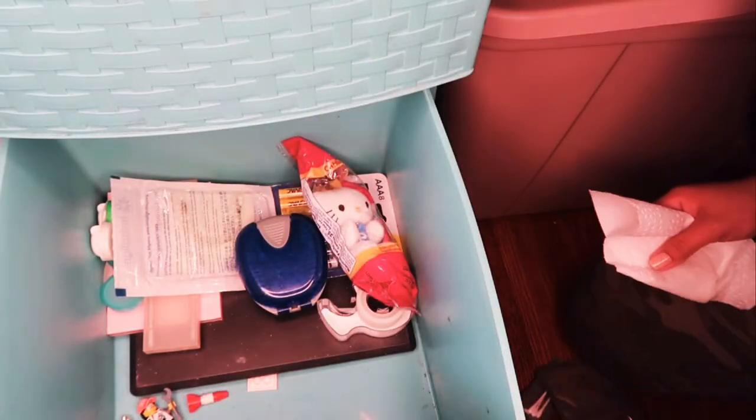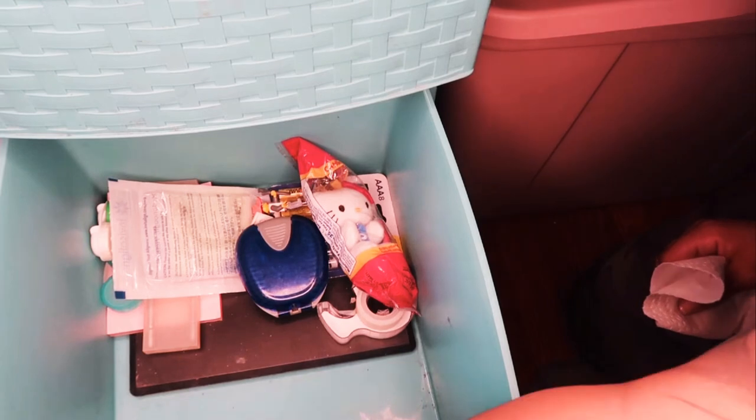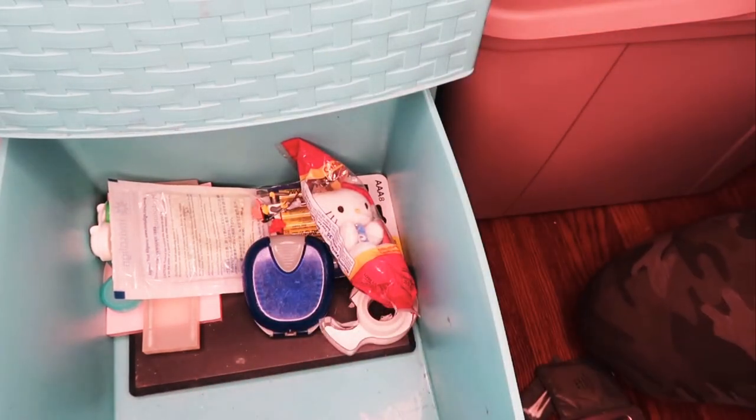I gotta do nails. Oh no. So I was trying to do this luxury manicure on myself, and my thumbnail decided that it wasn't gonna grow with the rest of these.